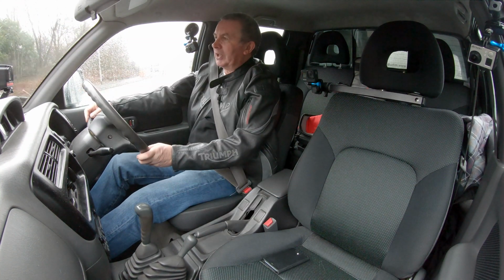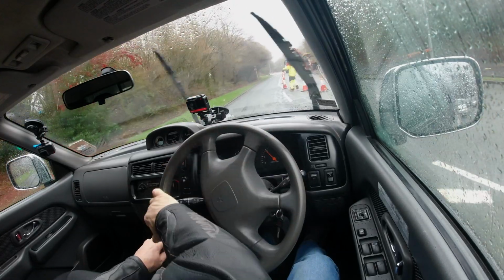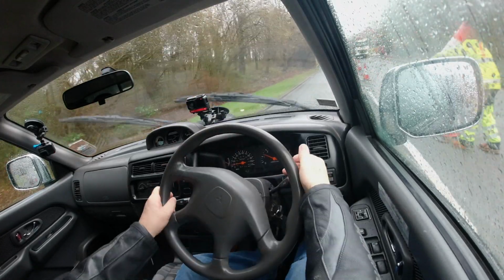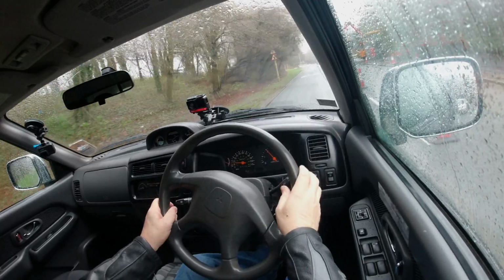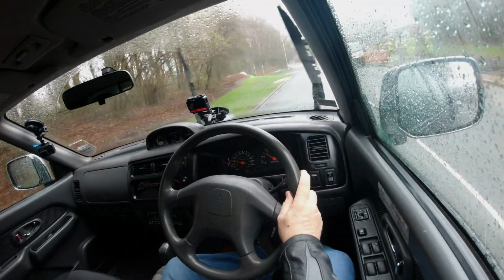Also the lights are on there. I'll just actually switch the lights on there. The lights are on the end of the indicator stalk, and I'm assuming if you pull it towards you, you put your main beam on. But it's really, really nice.